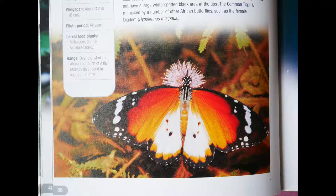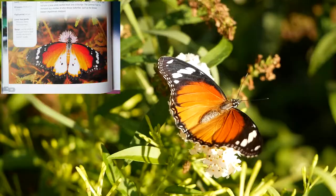I didn't manage to capture a monarch on film during my stay in Uganda, so this picture in my book 500 Butterflies will have to do. This butterfly can be so poisonous that a young African girl was once reported to have died after eating one. If you were a bird, could you tell these two apart?